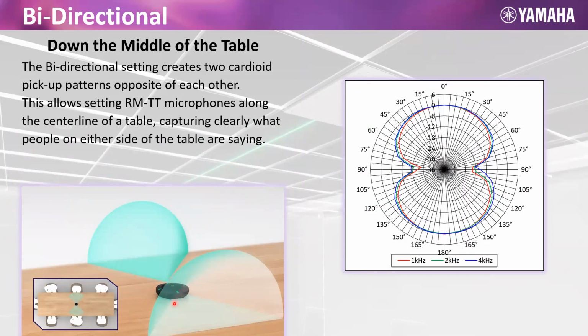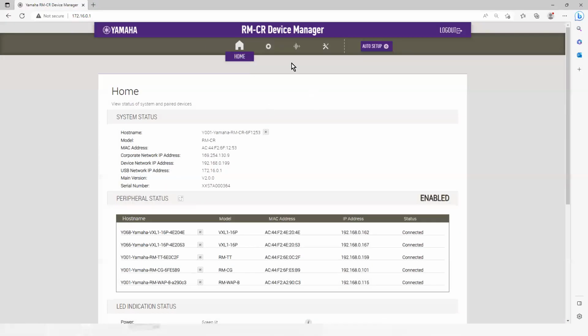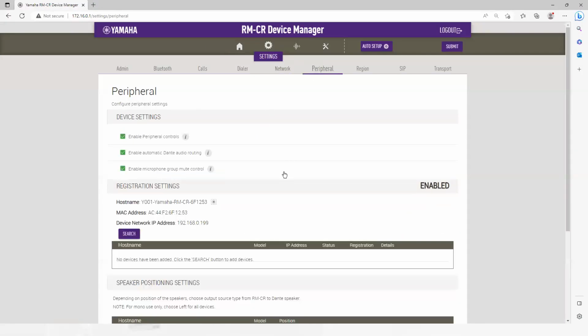So we see integrators pepper these into designs with the ceiling mics. They are just phenomenal microphones. Priced well too. It's $655 MSRP. Blew me away what you can do with that mic. So with that, let's take a quick look at it. So here again, come to my peripheral page.